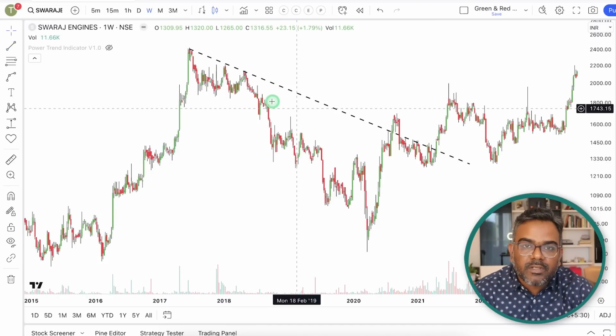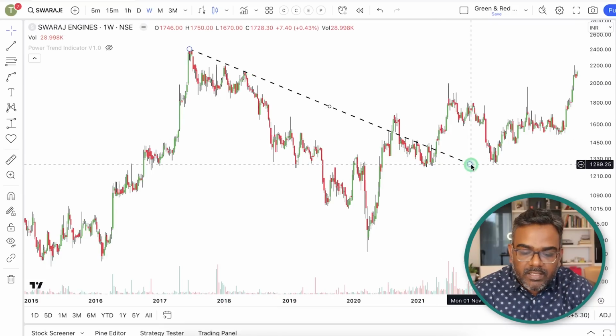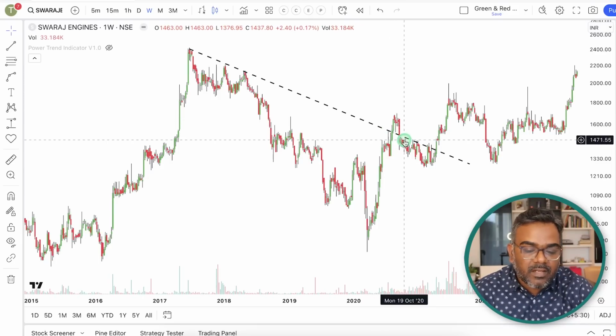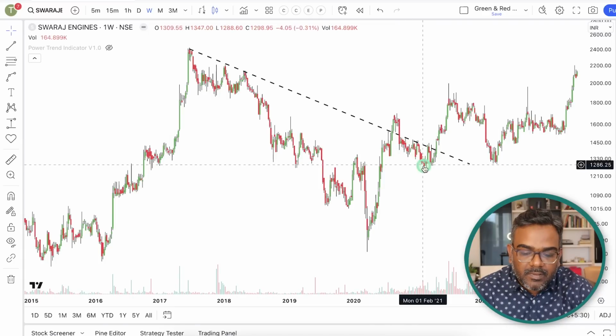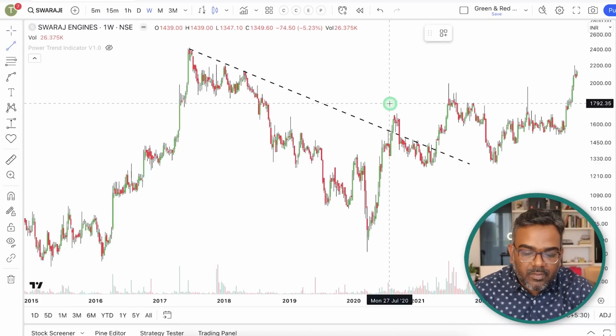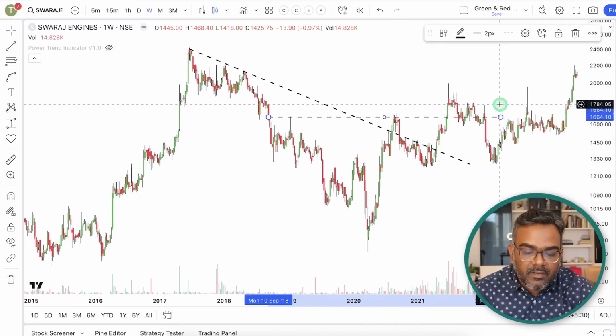I'm connecting these points over here. The stock has been in a clear downtrend, and then we had a breakout over here. You could have kept the power signal on here as well, when this was a fake breakout, and even if you had bought, the stock might have hit stop loss. And then the stock went all the way up, and from here on the trend is up. When we had a breakout over here, the trend is clearly up.